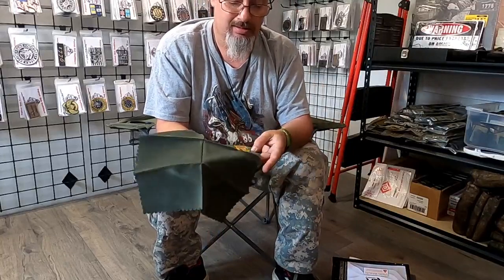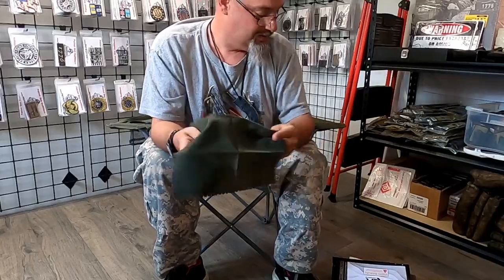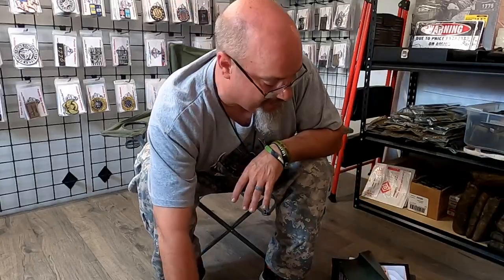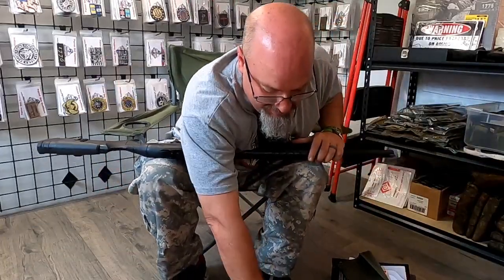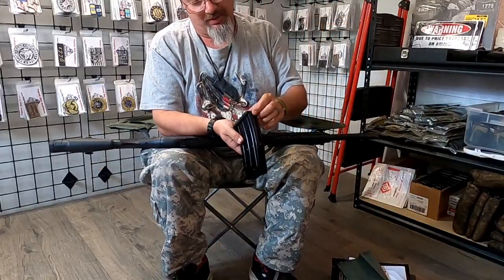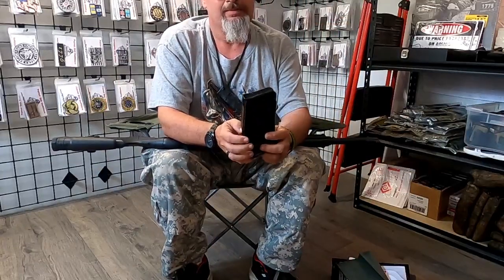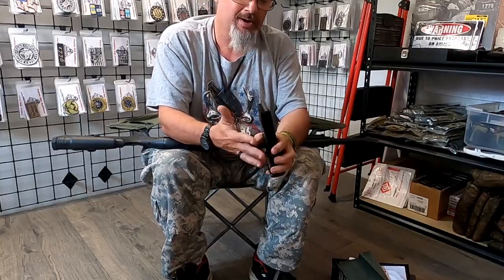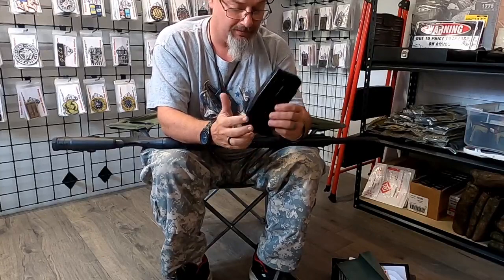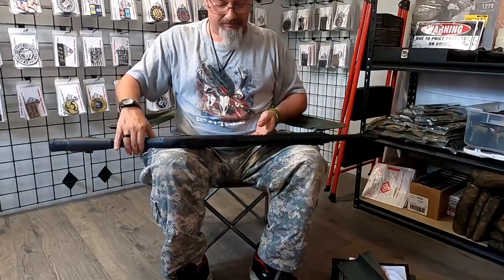Embroidered cleaning cloth. Ooh, fancy. Alright, this thing comes with two 5-round magazines. I'm pretty sure these are 5-rounders. I'm not 100%. We'll find out later today how many I can cram in there, but I'm pretty sure these are 5s. So 5-round magazines, comes with 2 of them.